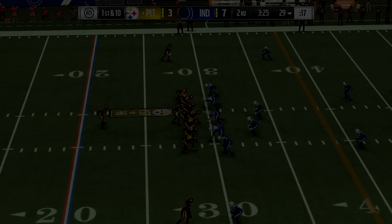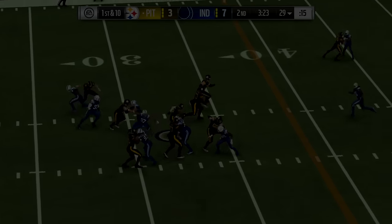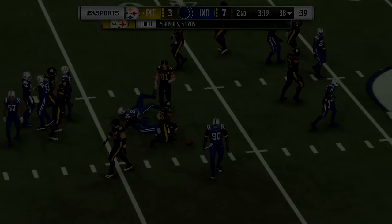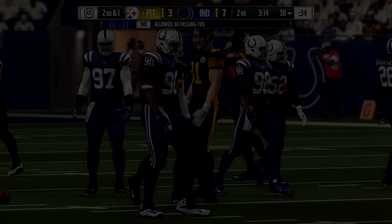But overall, take a look at the schedule, all right? New England was one of the losses. Dallas was one of the losses. Those are two of the better teams in the league. The ones they might regret a little bit, Miami and Baltimore. But both of those teams are playing much better in recent weeks.